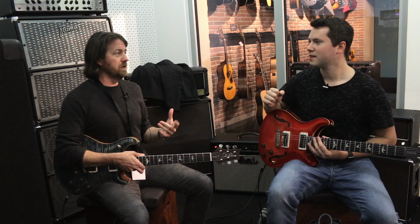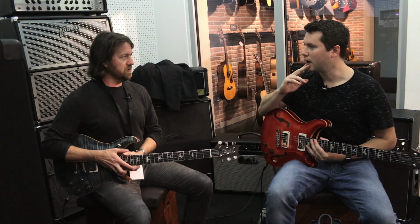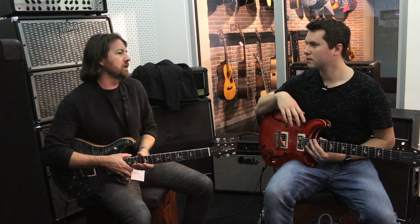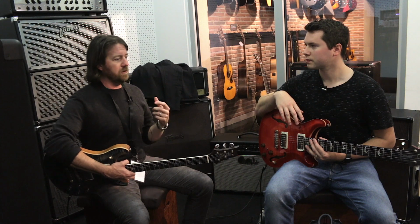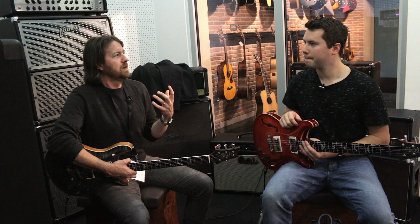Yeah, it really depends. Some people, the access up the neck is everything to them. So a single cutaway just is not their comfort zone. And when you're a beginner, you probably don't know these things. The main thing to do is go pick up a whole bunch of guitars and get a feel for all of them. And usually when one feels right, you'll know.